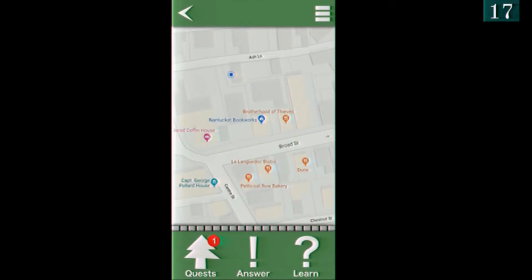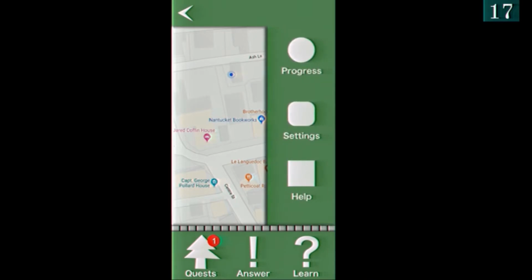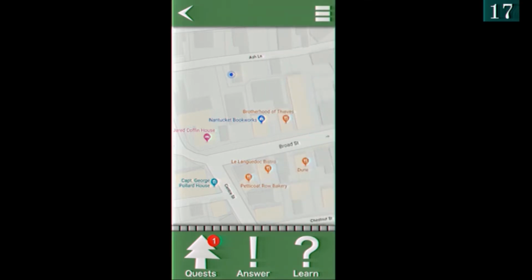Right there in the top bar is the back button to take you back, as well as the menu bar, which will open up. You can see your progress of how far you've made it in the scavenger hunt, settings to change any settings, and help to figure out how to use the application. The bottom bar has the three main buttons: the quest button, the answer button, and the learn button.